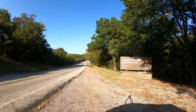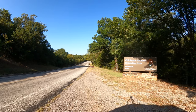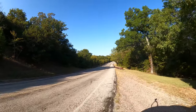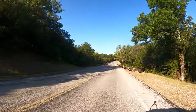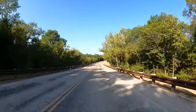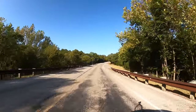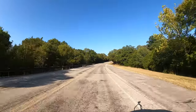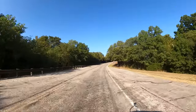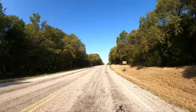Let's go. We are rolling. We're gonna go do a little virtual drive through of the Chickasaw National Recreation Area, Buckhorn Area. So let's get to it. Now there is something to be said for doing the virtual tour in Yappy's car, and that is that it's air conditioned. But it's not nearly as fun as doing it on Little Red.